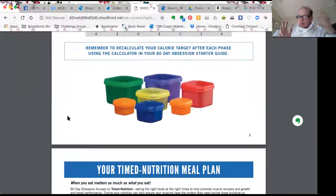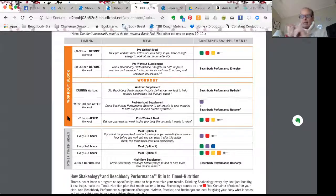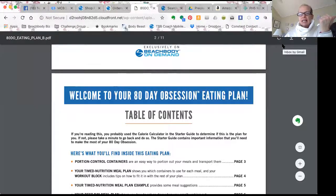So there's a couple options there, right? You've got your open flexibility. You want to create your own plan. You want to utilize something like that. You don't want to have to worry about too many restrictions, right? And then you have this timed nutrition example where you know exactly what to eat, pre-workout, post-workout, and all of that good stuff, okay?